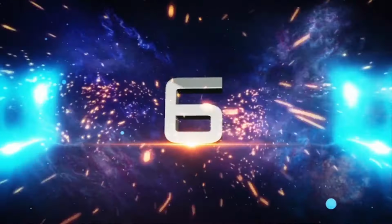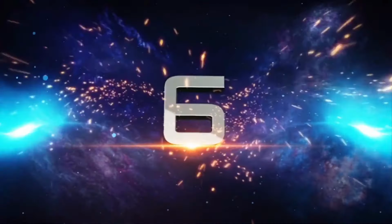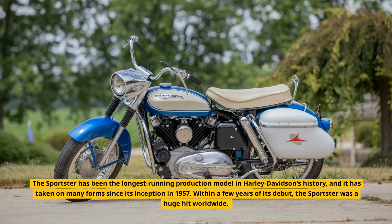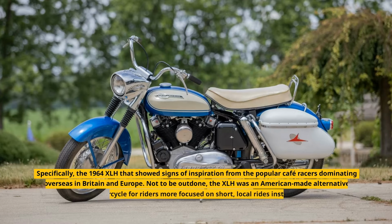Number 6, 1964 Harley-Davidson XLH Sportster. The Sportster has been the longest-running production model in Harley-Davidson's history, and it has taken on many forms since its inception in 1957. Within a few years of its debut, the Sportster was a huge hit worldwide. Specifically, the 1964 XLH that showed signs of inspiration from the popular cafe racers dominating overseas in Britain and Europe.